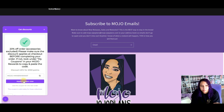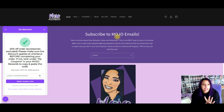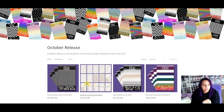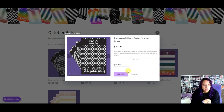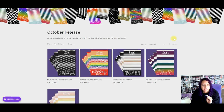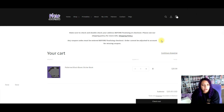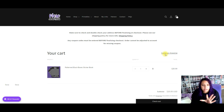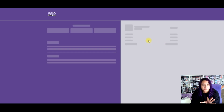Now, a lot of times people are probably redeeming their points after they've added things to their cart. So let's just go add something really quick. I'm just going to add patterned black boxes. Let's just add that. And then I'm going to go to my cart. I have that coupon copied already. And again, you can go back in here and copy it, but I already have it copied. So I'm going to go in here.